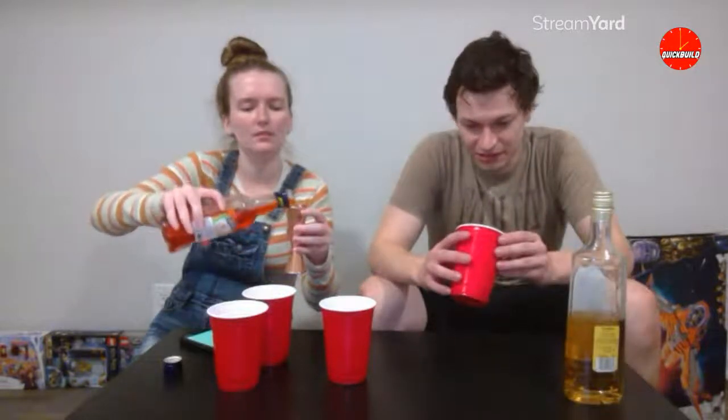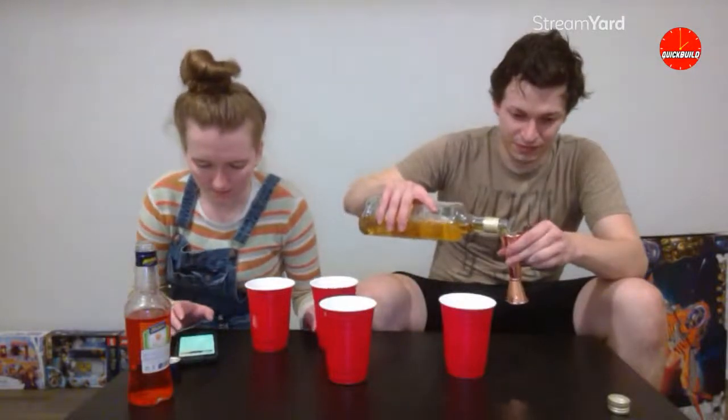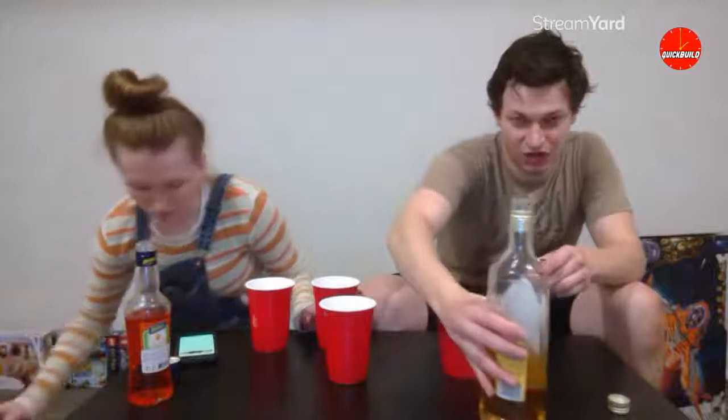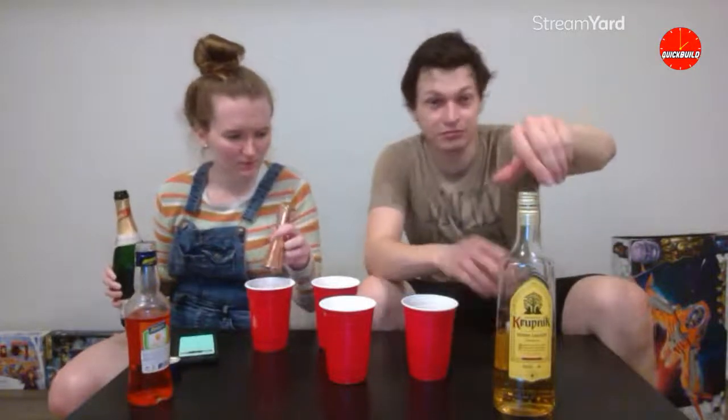Apparently these lines in the cups do measure, but I don't trust that. It's 1.5 ounces right there, so it's almost 2 ounces. It's gonna taste a little like Aperol, which just tastes like old oranges. I still need that back in a second. This is the weirdest. Actually drinking a honey liqueur from Poland. Poland famous for a bunch of people dying.